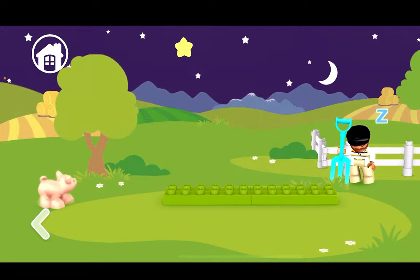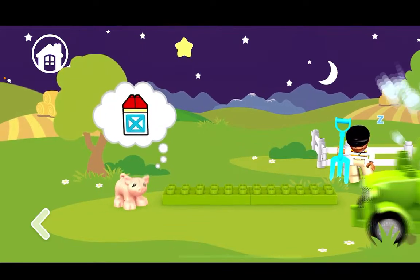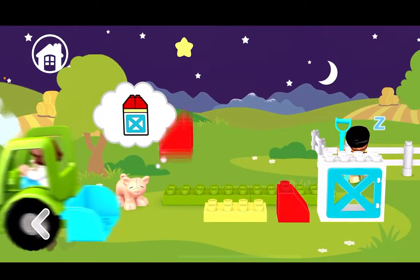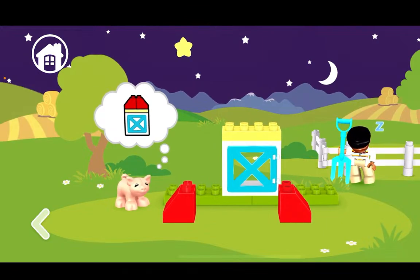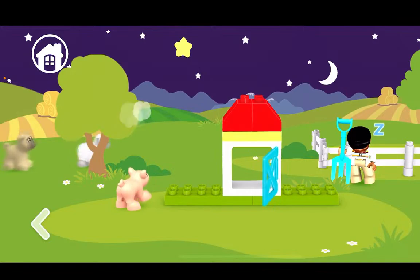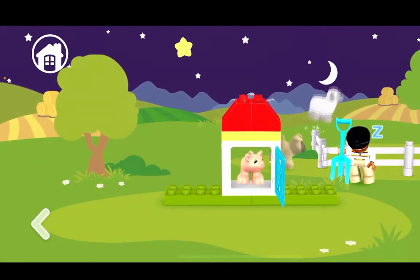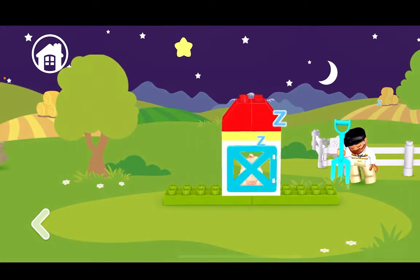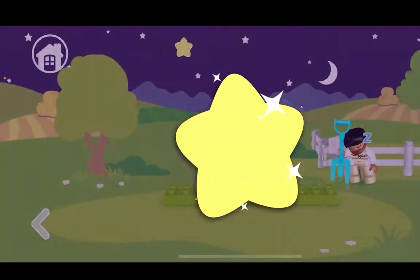Let's build a house for pig. Hello, piggy. Take these details, this, like on the picture, this one and this one. Please, pig, go to sleep. What does a pig dream about? About tasty cakes.